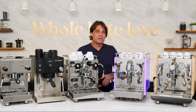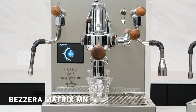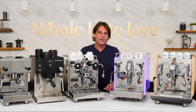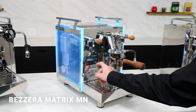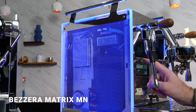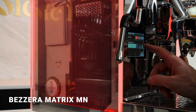With the Bezzera Matrix here, we move up to dual boiler machines with rotary pumps that are plumbable direct to waterline. In my book, not having to fill a reservoir is a life-changing experience. The Pro 600 had all the custom wood options. With the Matrix here, we're going modern custom with semi-transparent body panels lit by RGB LEDs. Those are controllable, so you choose from a range of colors while adjusting the brightness to set the mood.